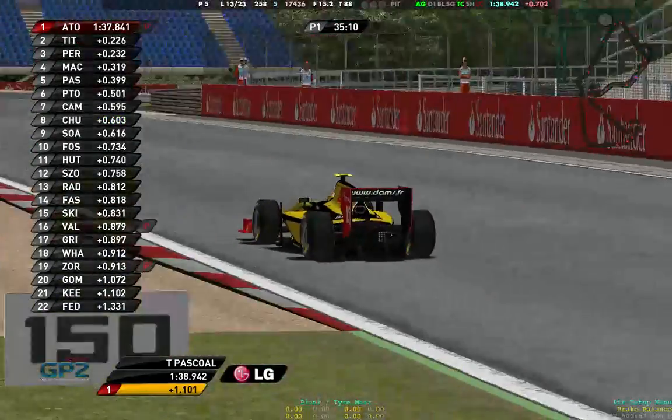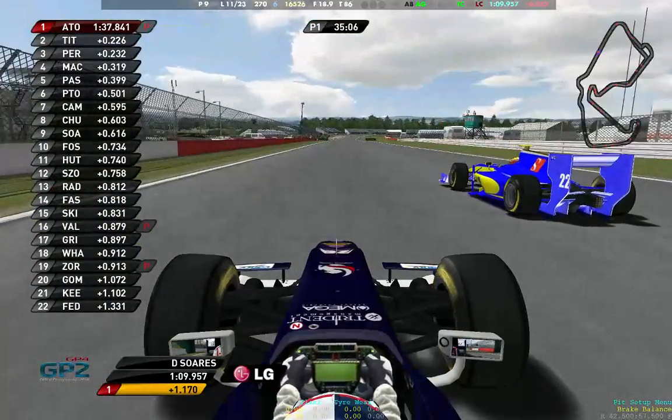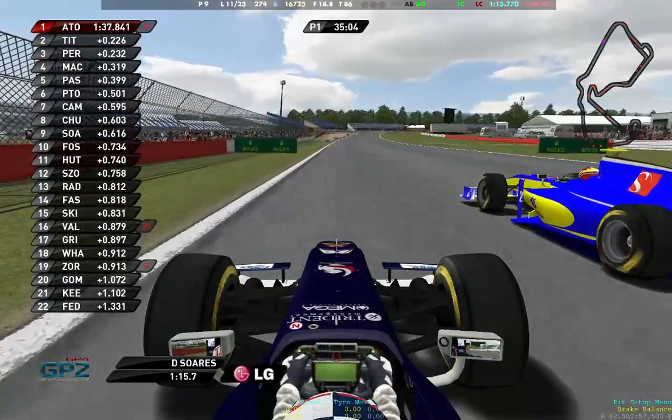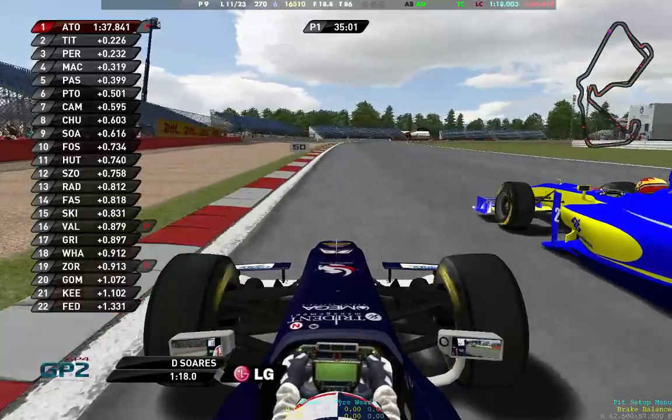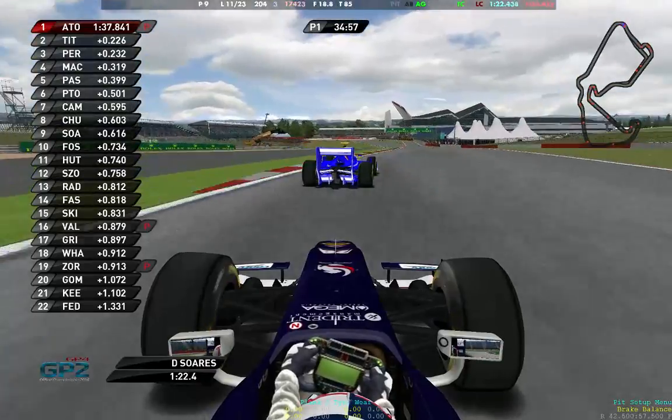Anyway, Laura Chang improves yet again. She goes into P8, and Pashkol doesn't improve. Looks like Sora's really having a tough time with the Sauber. It's not the Sauber, it just has the Sauber livery, because he's the Sauber test driver.